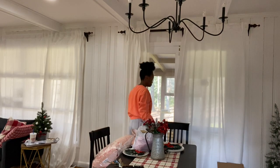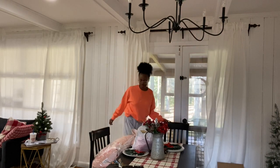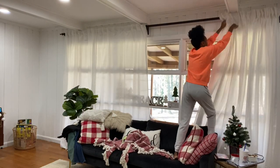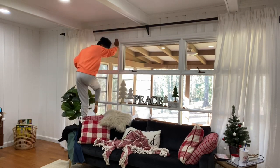Do you guys see these curtains though? I'm so happy I finally got some. These are actually from IKEA and I bought them in my last video if you want to check it out. I'm super duper happy to finally have some because I feel like they have totally elevated the space. So you guys let me know what you think about them in the comments.